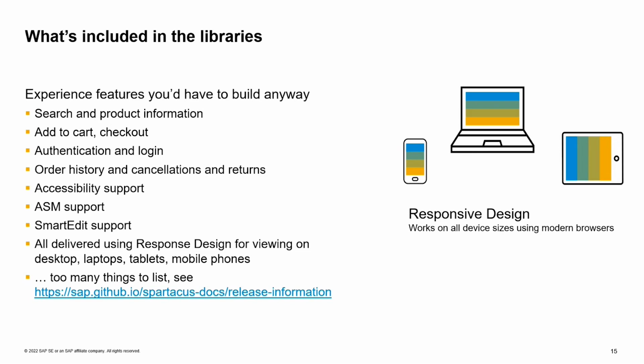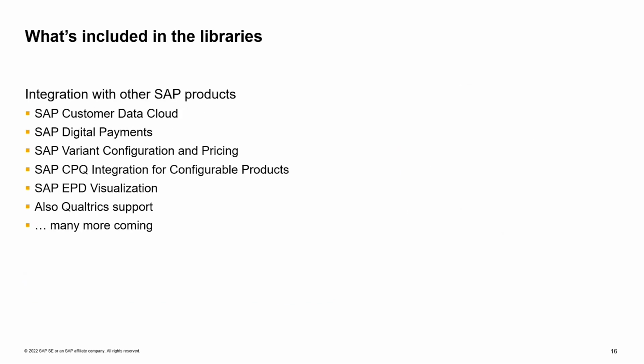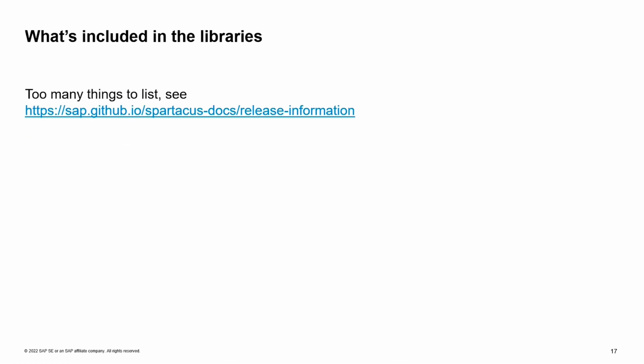See that document. Besides that, we also have many integrations. Again, it's not complete. There's still many integrations to go, but we have many of the important ones. So for example, Customer Data Cloud for the authentication, digital payments for integration with payment systems, variant configuration and pricing and CPQ integration for complex configuration of products, visualization of complex diagrams. That's what the EPD visualization is. We support Qualtrics and many more SAP product integrations coming. So like I said, I keep saying there are too many things to list, and there are. So please go to that document to find out more.